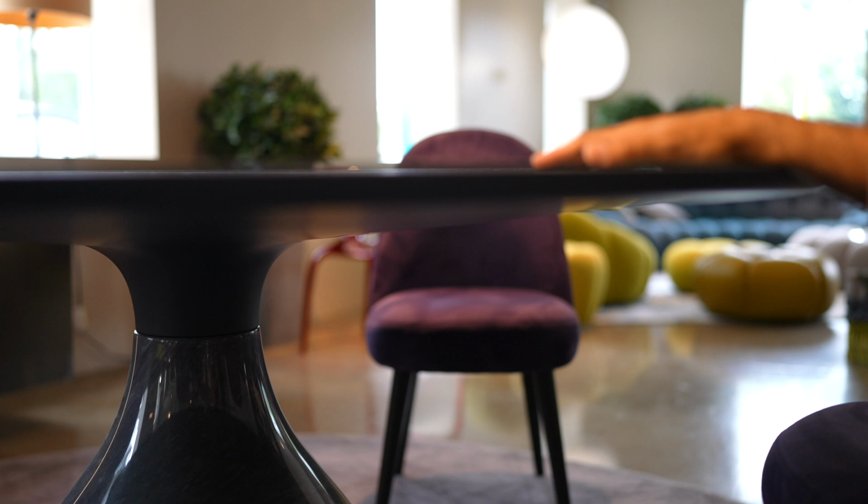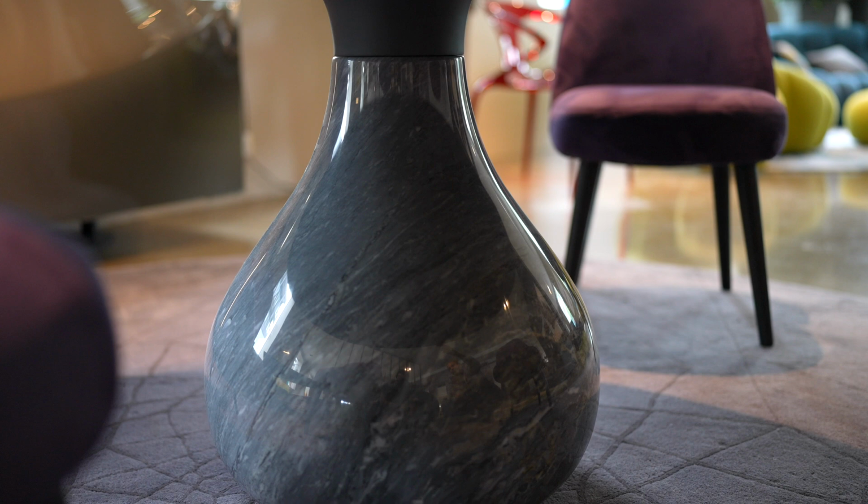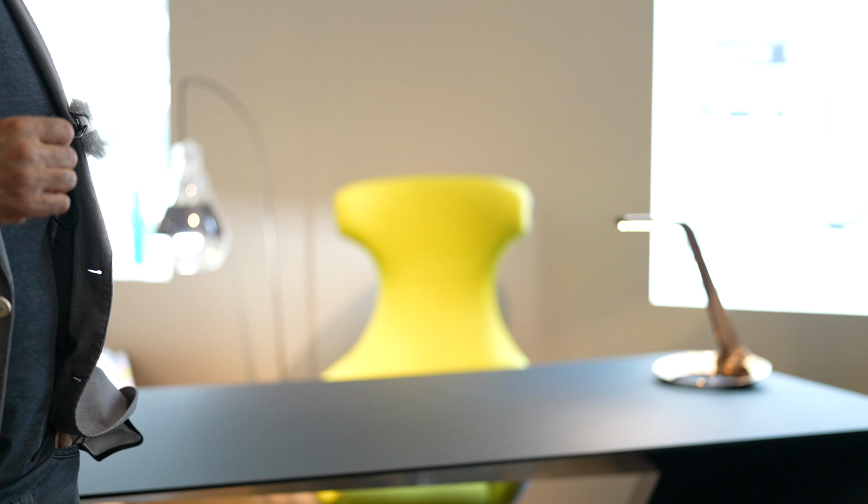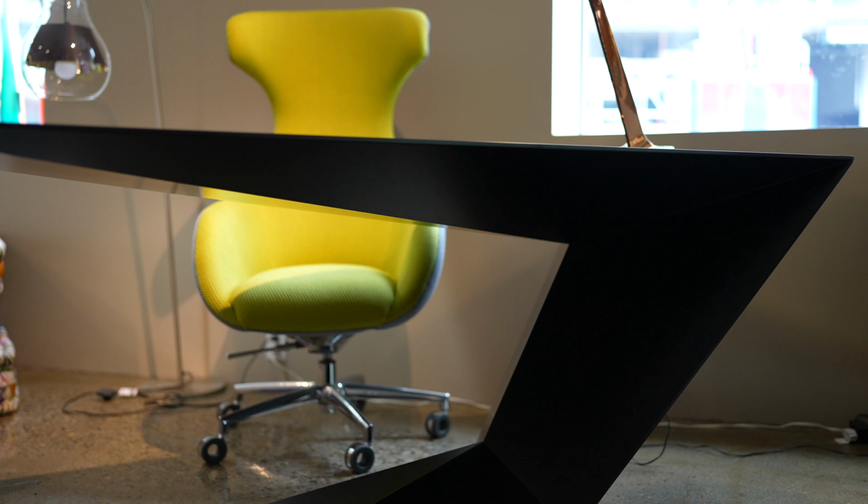Aqua Table. It's designed in one line. It's the water drop, two water drops, one on top of the other. You can see it from the base to the top, going in one continuous line. The material is Phoenix. It's a nanotechnology product, scratch resistant, fingerprint resistant, and people love it. The Fugitive desk, another iconic piece from Roche Bobois. Very important, our customers come to see us for our iconic pieces. It's a sculpture piece as well.